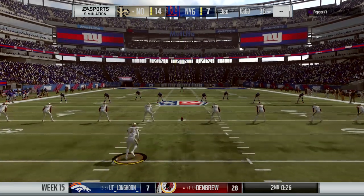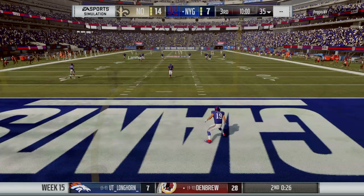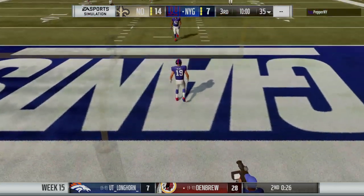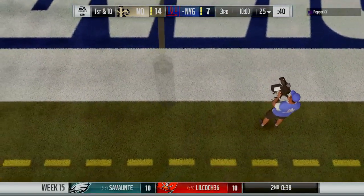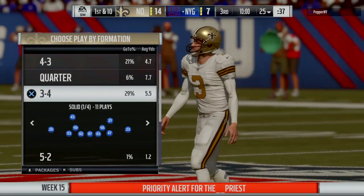A one-touchdown game here as we get set to resume play in the second half. Set now to go for the third quarter. The Saints have the lead and set to receive the kick. Here's the Giants offense now as they get ready to take over here.